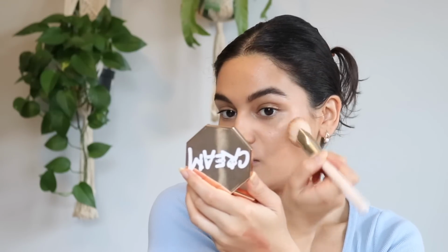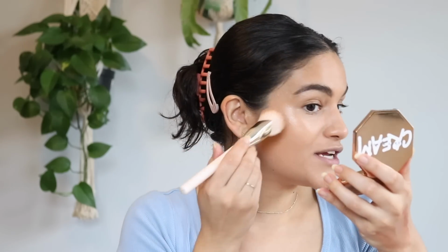The bronzer I'm going in with today is the Fenty Beauty Cheeks Out Bronzer in Macchiato. This is their cream bronzer formula. This one goes on so smooth. I'm using the Rare Beauty foundation brush to apply it. I would really recommend the Rare Beauty foundation brush to anyone, whether you want to use it for foundation or you want to use it for cream products. I'm obsessed with how it applies cream products.